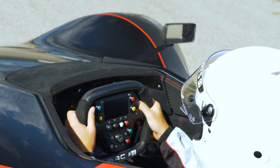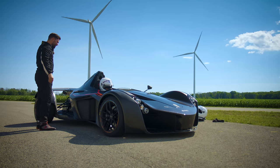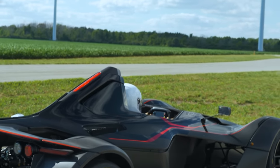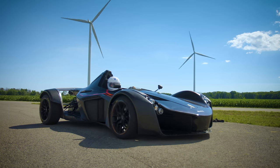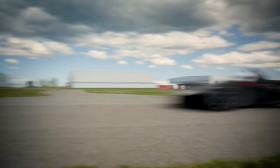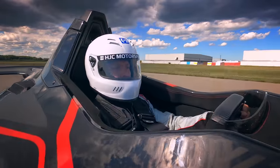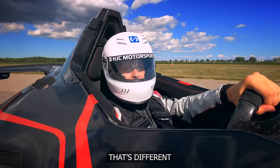All right, you know how to start it, right? Yeah. I was born for this. I just got to find the clutch. There it is. Mono, one of a kind. He didn't stall it. I was really, really hoping that he'd stall it. I'm gonna have to hear about that forever because I stalled it the first time. Oh my God! That's different.